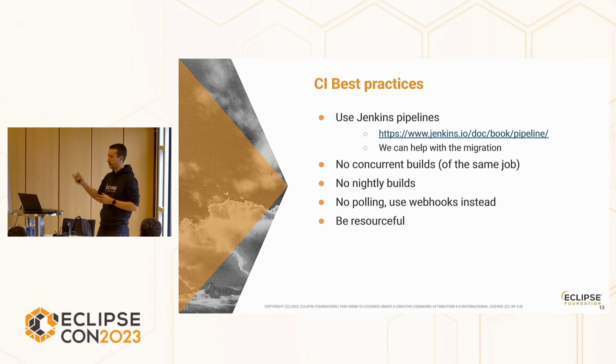And also, common practice as well, be resourceful with the CI environment and the resources, since obviously all the projects share the resources that we have. And even though CPU and memory is cheap, it's not free. So it's good to at least consider if it's really worth running 100,000 tests just because you fixed a typo in a README. If it's really necessary to run a build every 5 minutes, maybe it makes sense to run it only every 15 minutes, or check for changes.